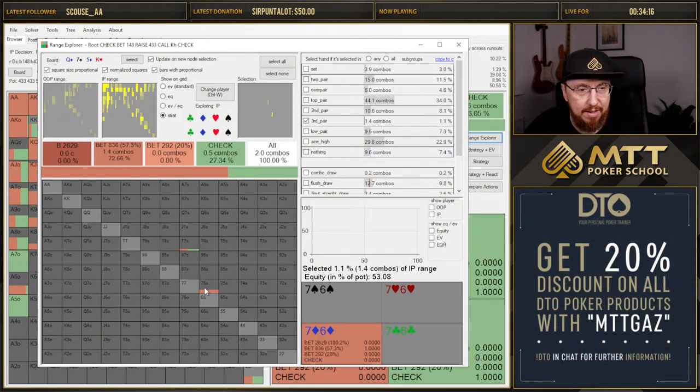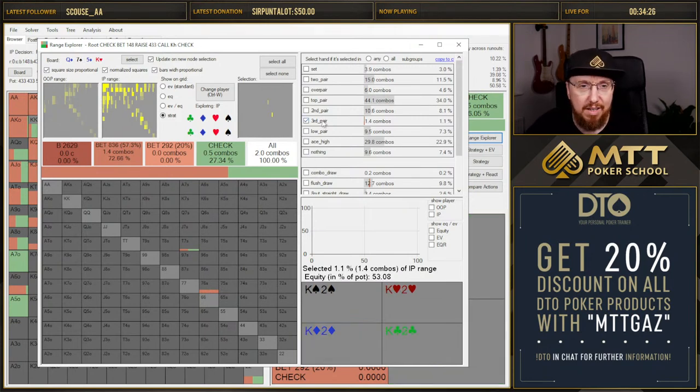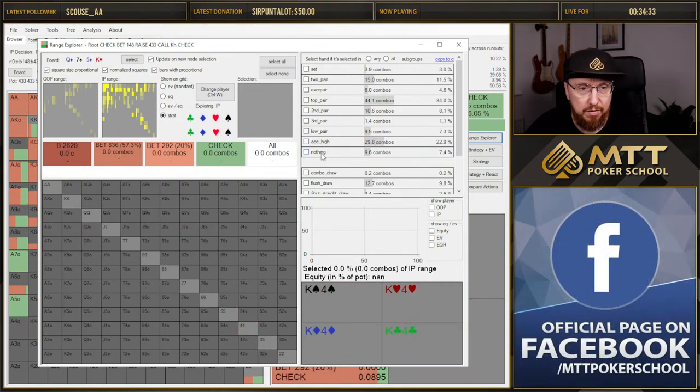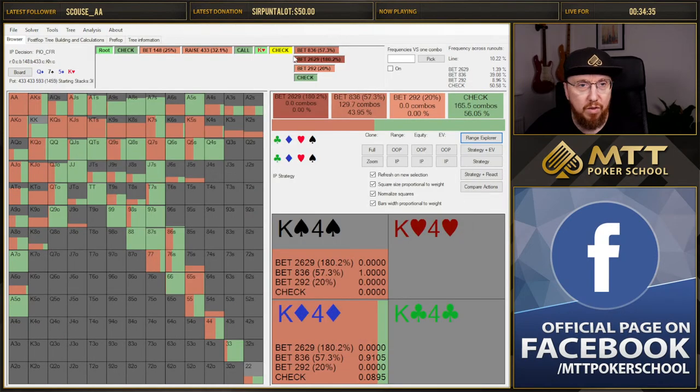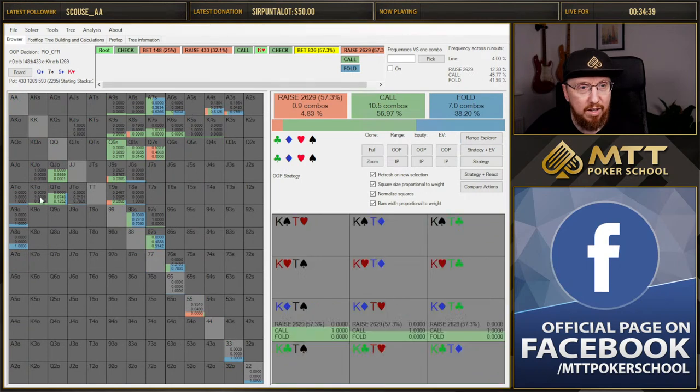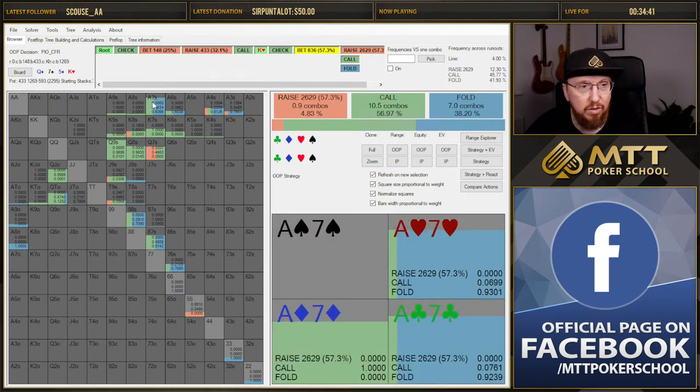Third pair, we're starting to bet some 7x, presumably to deny equity, I guess. I mean, maybe you can get some 7x to fold. Maybe. Low pairs, so betting your 5x, 2s, 3s, and 4s as well. And then there's some bluffs from ace high and then nothing type hands. Let's have a quick look at this. So yeah, this is the kind of 7x I was thinking, like ace 7. But it's only ace 7 suited and has to be non-diamonds because a pair and a flush draw is always going to continue.